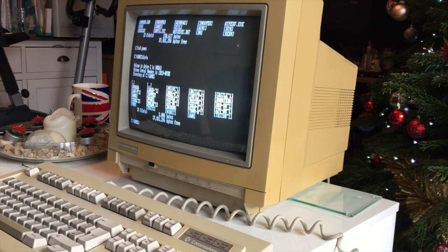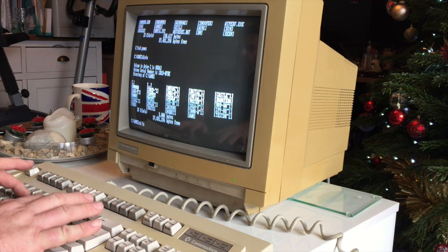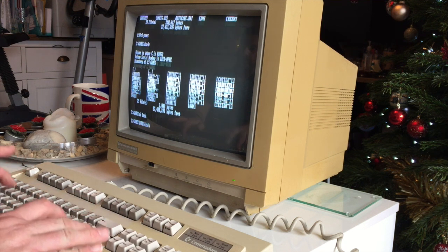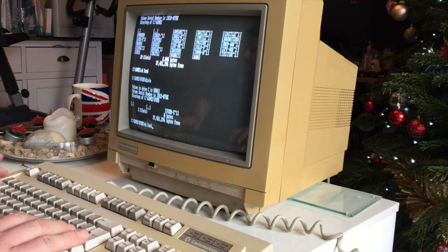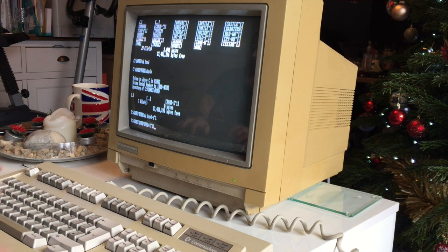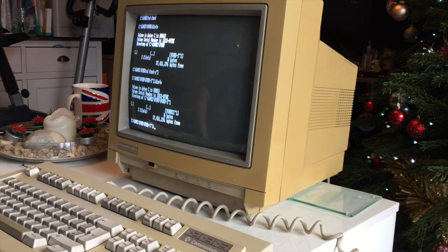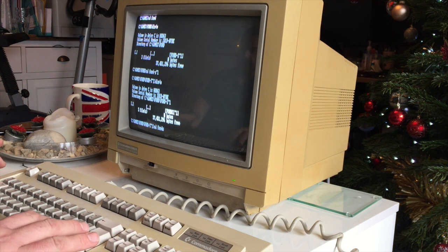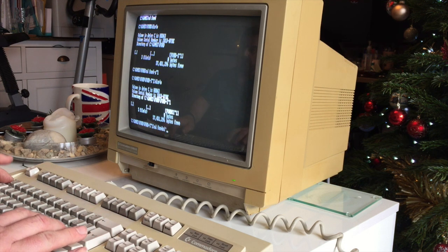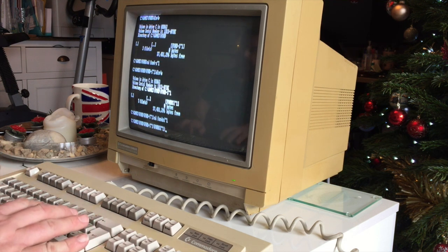So what can we try? Let's try Ford. Now I do remember this kicking about years ago, the Ford simulator. Ford, I don't know what version this is. Oh, I've got a directory and a directory and a directory, for no obvious reason.